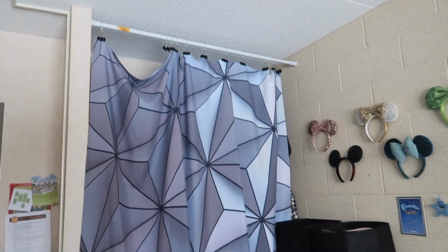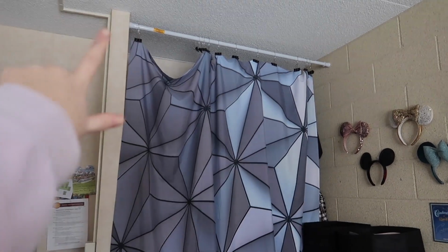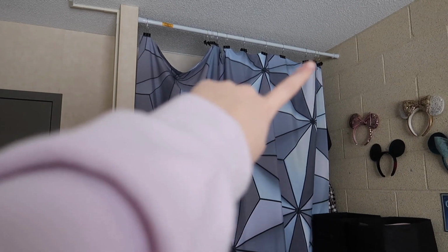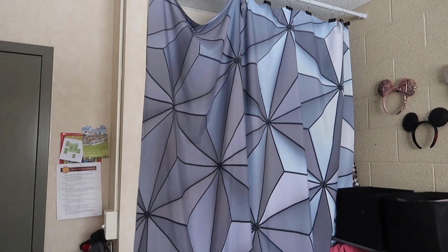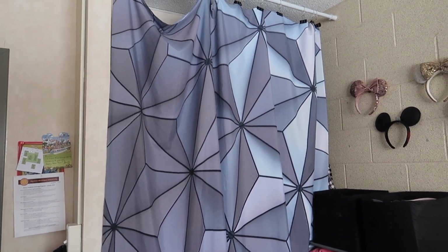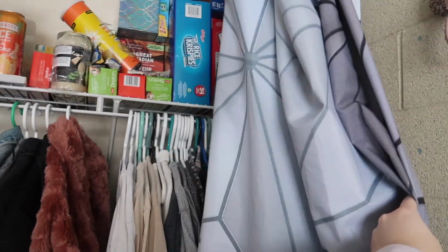As for my closet, I did bring this. Originally the closet was just an open space, but I bought a shower rod, which I put shower curtain hooks on and attached with big bulldog clips, and attached my Epcot tapestry to it. So this is of course my Epcot tapestry from Society 6. And whenever I need to get dressed or anything, I can just pull it to the side.